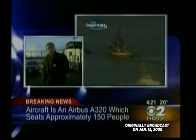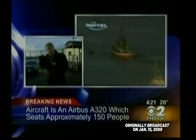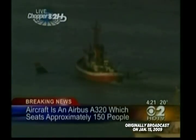Moments ago, here at the heliport, two choppers from the Nassau County Police settled down to stand by in case they are needed. It appears at this point that most of the urgent rescue is over. We see some of the boats starting to come back. It is our hope that everybody is off the plane. They're watching the wreckage as it drifts south. We're live at West 30th Street. Lou Young, CBS 2 News. Back to you guys. All right, Lou, we'll check back in with you in a couple of minutes.